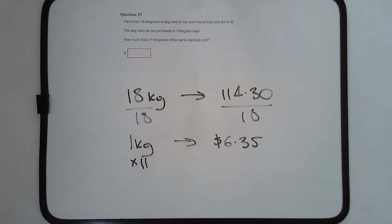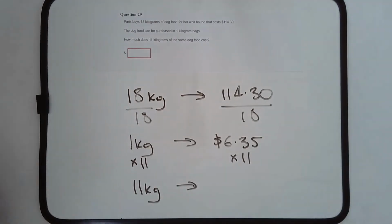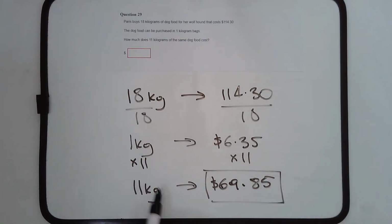So to work out the price for 11 kilograms, we'll multiply this value by 11 and this value by 11. And it's $69.85. So the price for 11 kilograms of dog food is $69.85.